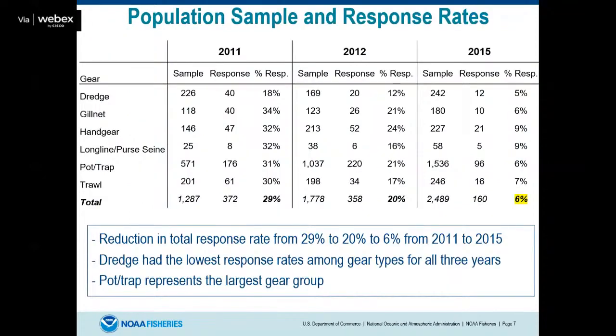This is a voluntary survey, so participation has been a challenge in the past. For the 2015 effort, we received a 6% response rate for that survey. And that was down from 2011 and 2012, where we received a 29% and 20% response rate, respectively.